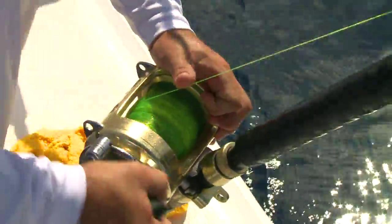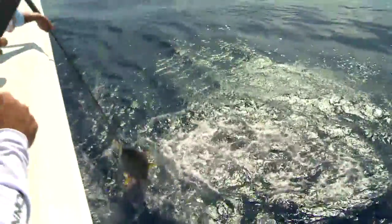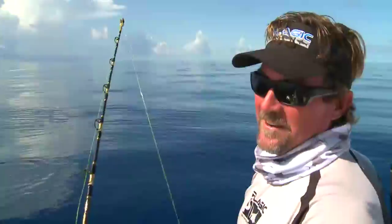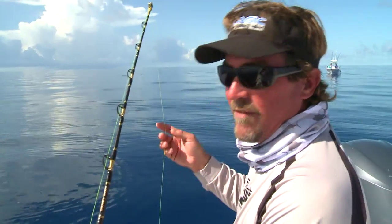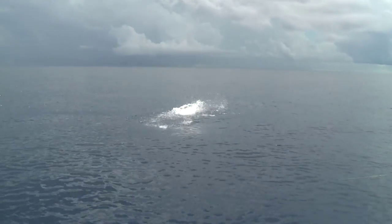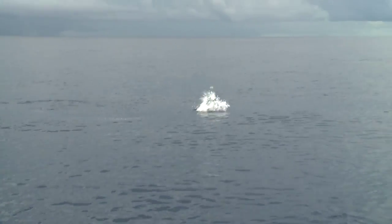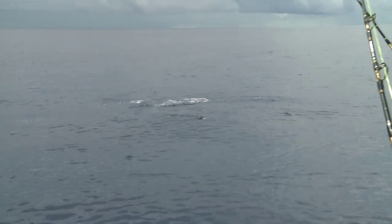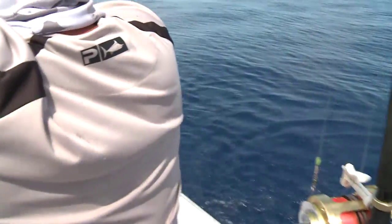You got a yellowfin. Here it is. Hold on, stop right there. Hold on. Loose cannons. Tuna extravaganza. That's how we do it here, on a loose cannon. I'm gonna bring them right to you, nice and easy. That's a baby!